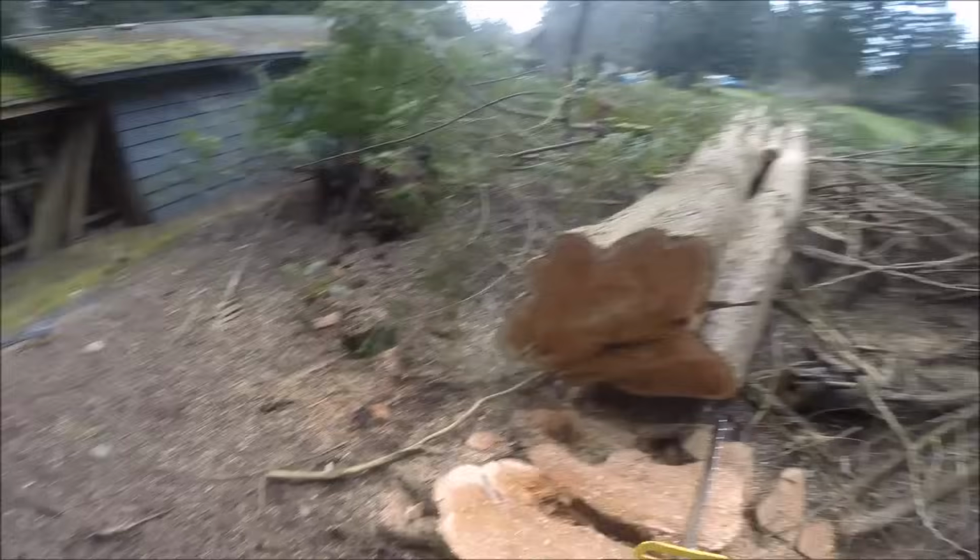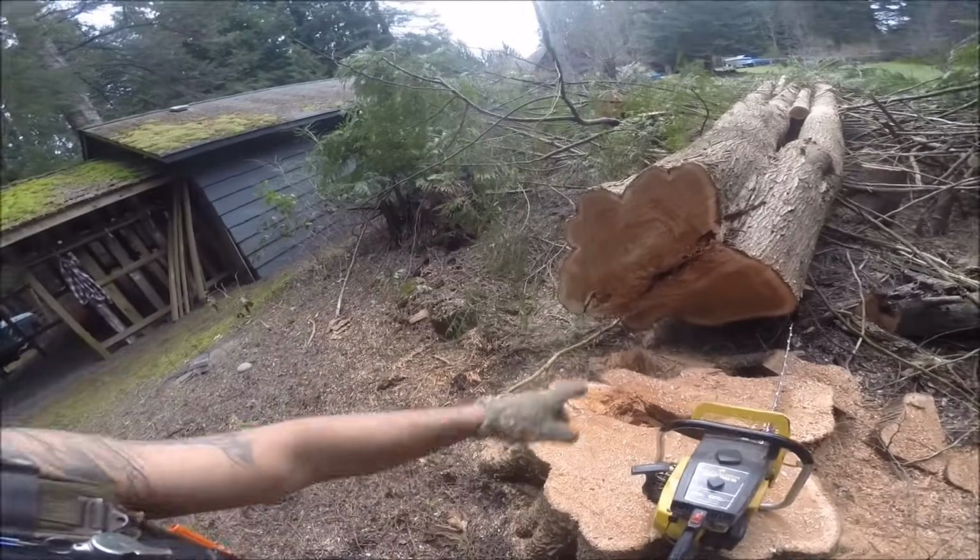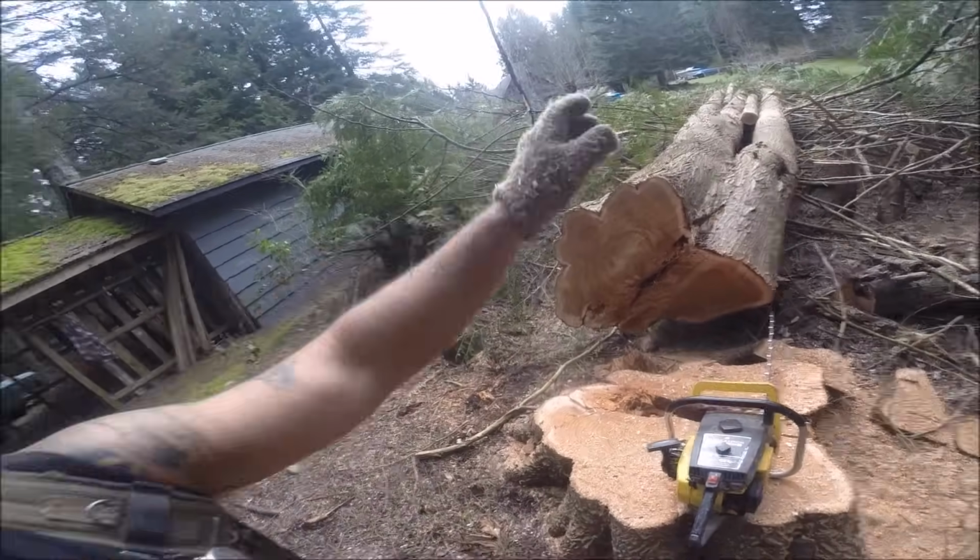Okay, that thing's processed. Messy. Nice logs though. A couple of bended ones, that'll break right off and that'll be one log that you can cut. See, that'll just bust off. Then he'll have another log there. It's not bad. Over and out.